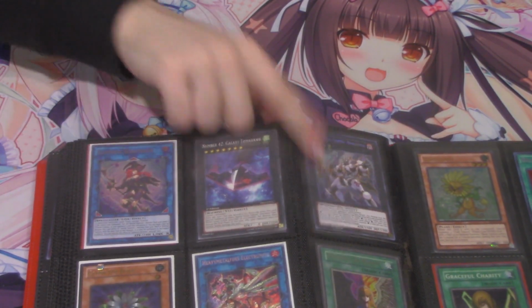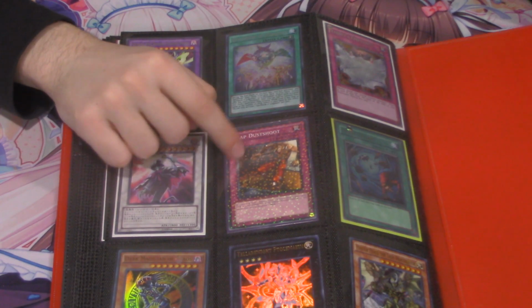Summon Torque, all that. I actually really love this card. I used to play in Stellar Knights back when it was legal. Secret Vanity's Emptiness. DT Dust Shoot, which these jumped up to like 40, 50s recently. Hobby League Heavy Storm here. I'll show this for you guys as well.